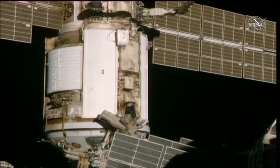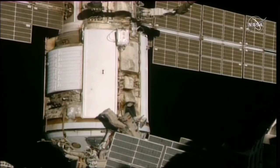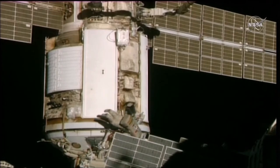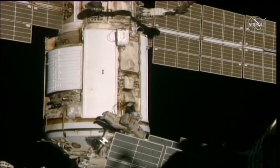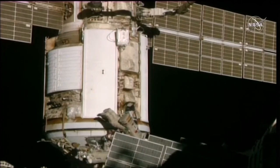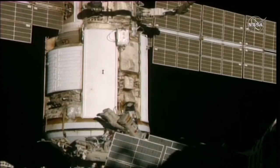So far today, the duo has installed a work platform on the Nauka module, relocated the European robotic arm external control panel. They have adjusted and tested the European robotic arm's end effector grasp capability, and they are currently going back to a task to put in gap extenders.